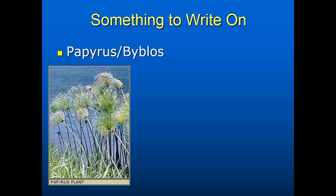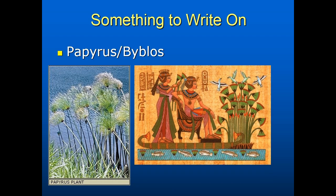We see it in that kind of use on wall paintings like this one, where an attendant is providing for the comfort of the pharaoh on his barge. The plants are also visible along shore, and some parts are in the water as well. Very early on, the Egyptians found how to use the plant in writing.